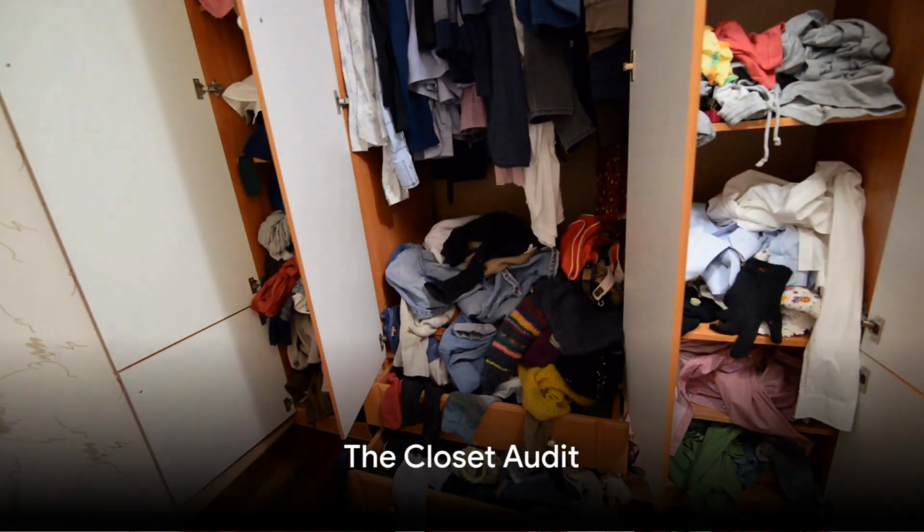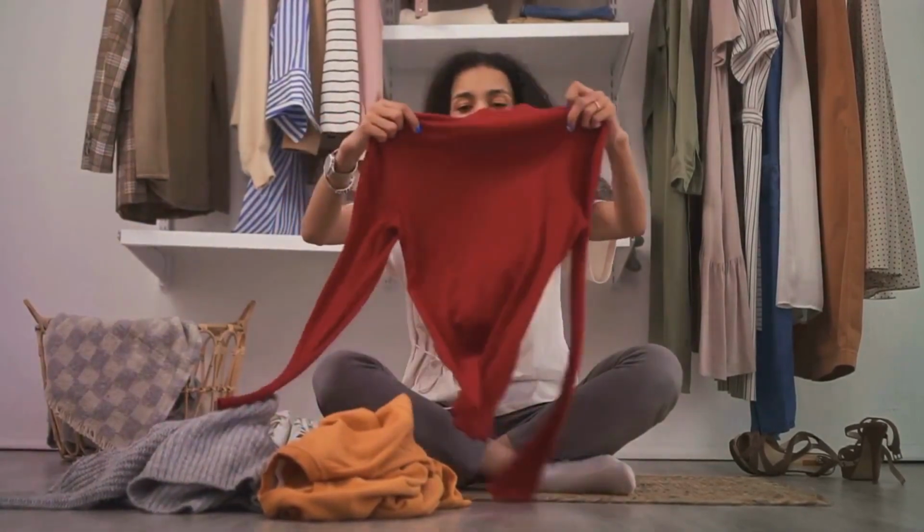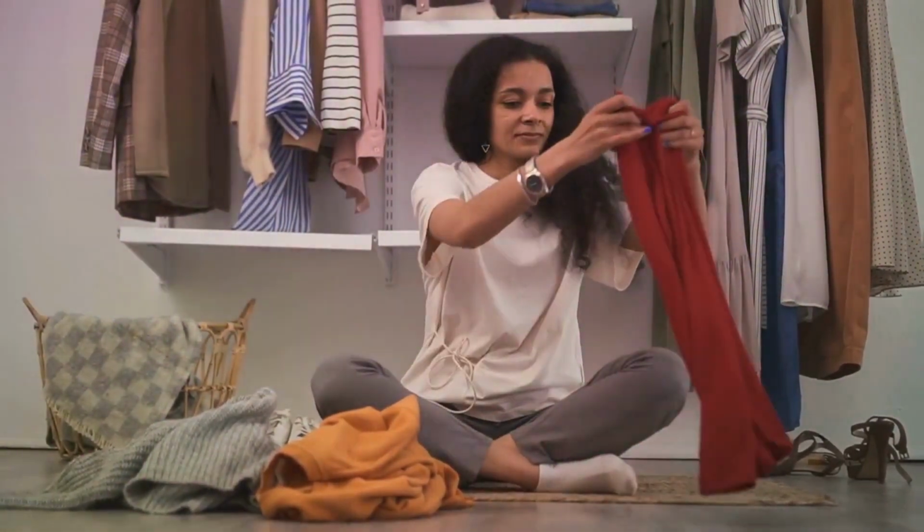Start with a thorough closet audit. It's time to face the jumble of forgotten fashion relics and decide what stays and what goes. If you haven't worn something in the last year, it might be time to say goodbye.